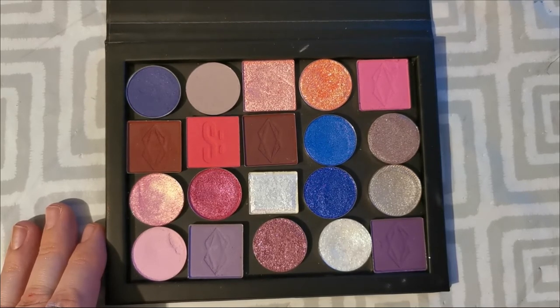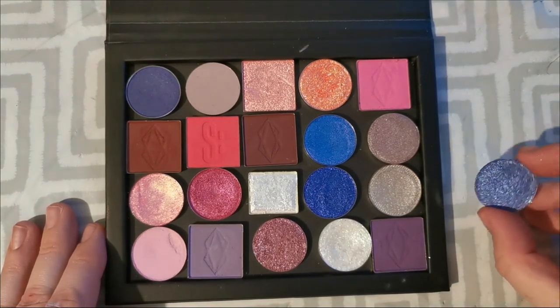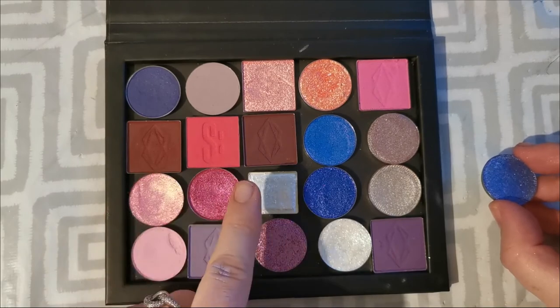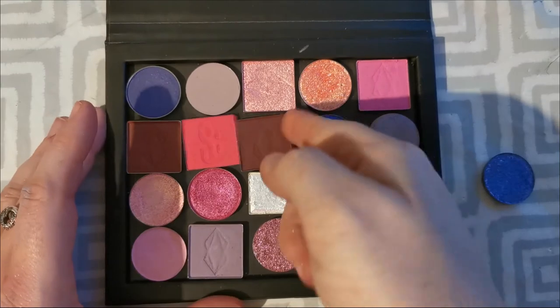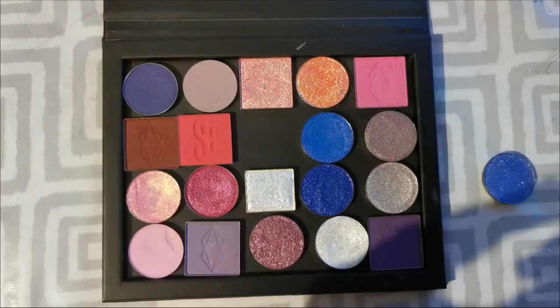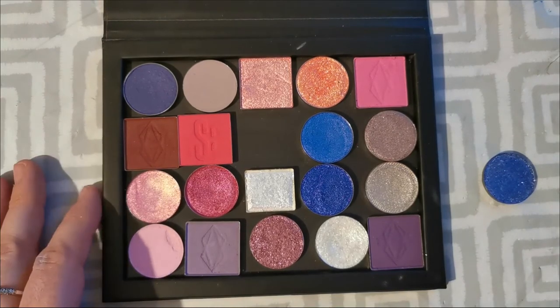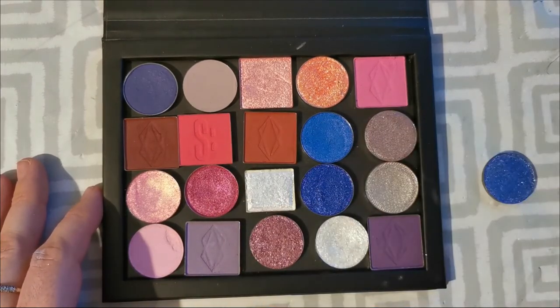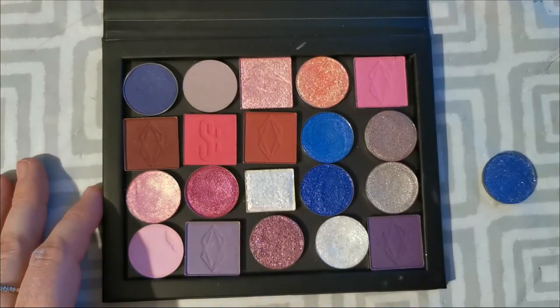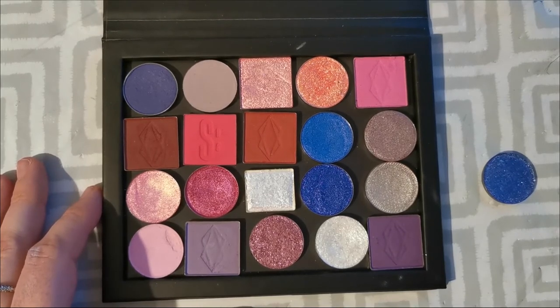Okay, this one's tough. I don't think I need both of these, or do I? No, I don't. I am going to take out Unity, and I'm going to pop in Fahrenheit, I think. How's that looking? Is that looking good? I think so.